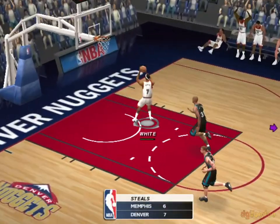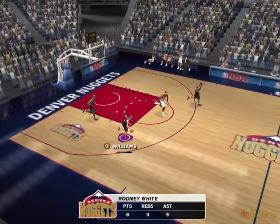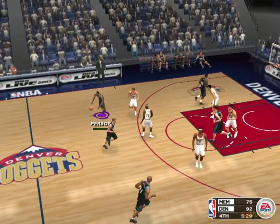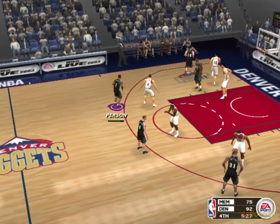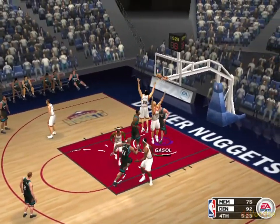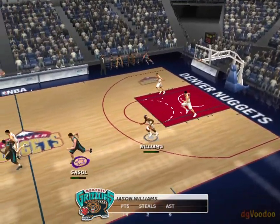The action coming back quickly the other way. There's the vertical we've heard so much about. Williams will bring it up court. Jamon Williams. Person sets it up on the left side. To Williams. He goes for three. Yes. Memphis is trailing by 14.